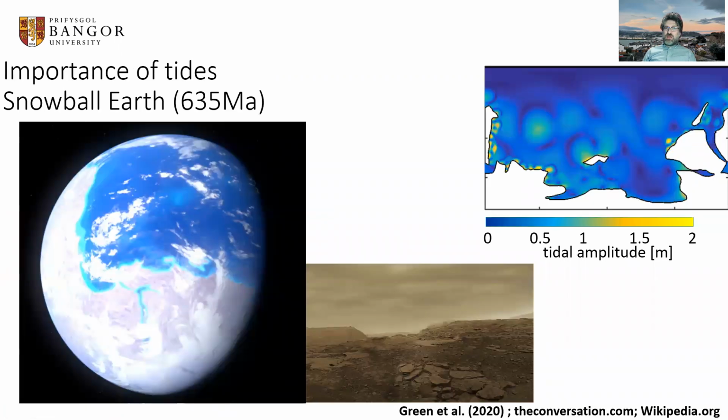And if we go even further back to 635 million years ago, even further back up to 700 million years ago, Earth looked very, very different. All the continents were aggregated together in a supercontinent. And there's a supercontinent between now and then called Pangaea, around 200 to 300 million years ago, and this was called Rodinia, and sat there for a very long time.